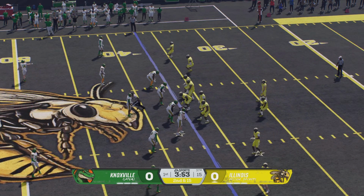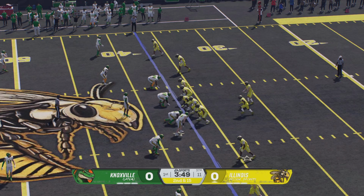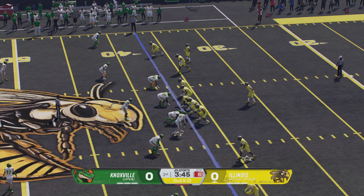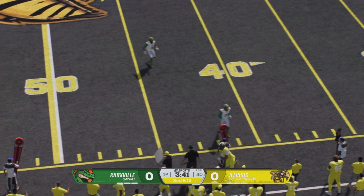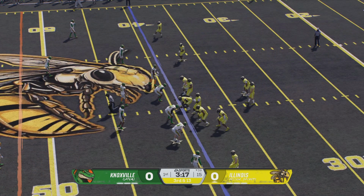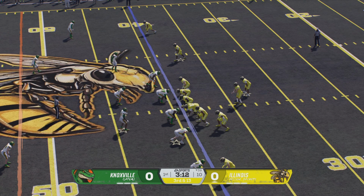So this offense faces a 2nd and 15. The O-line needs to regroup. Here's the snap, looking to throw. Catch made on the out route. Anytime you have a chance to get this wide receiver isolated, to get the ball in his hands, you do it.